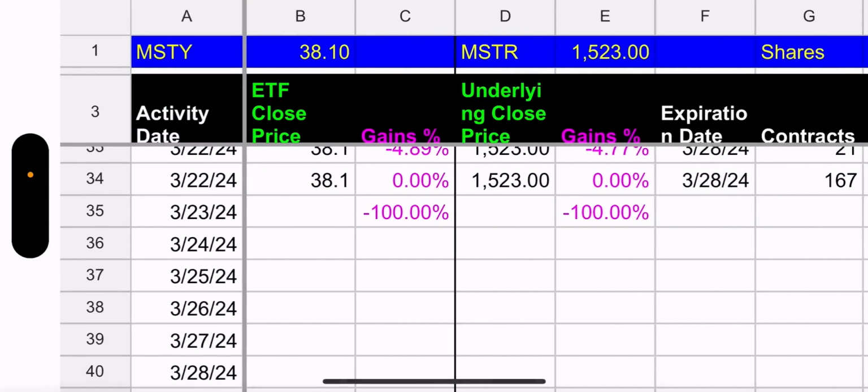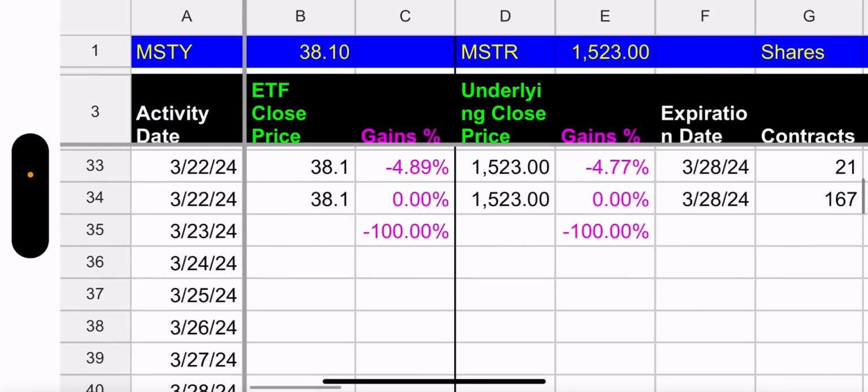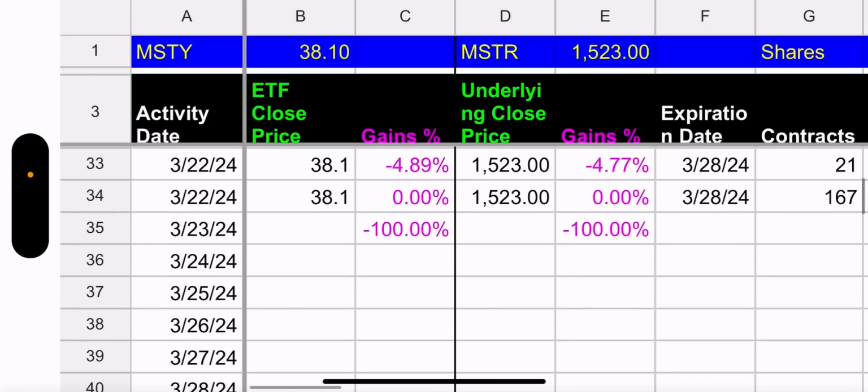Again, the synthetic position is just there to mimic the movement of the underlying stock. And what we were told by Jay Pestricelli is they can only go out so far, with limitation, but typically they do want to go out further in expiration date. But anyway, look at MSTR. It went down 4.77%.